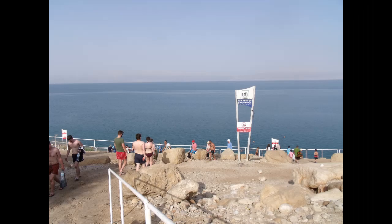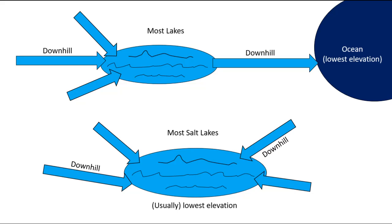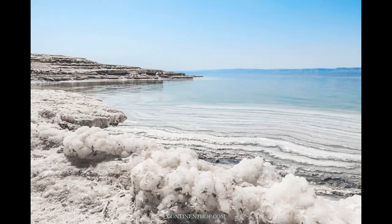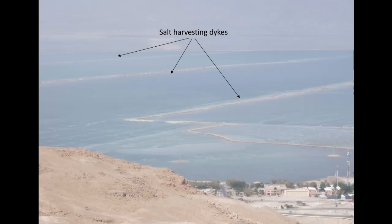And to put it lightly, this is not a lake to swim in if you are prone to getting water in your eyes, or any other orifice for that matter. It got this salty by taking in a lot of water but having no outflow, so the water evaporates and leaves the salt behind rather than carrying it off into a channel and recycling it into the sea. The salt is said to have healing properties, and as such the sea has always been a bit of a destination as well as a great place to collect salt.